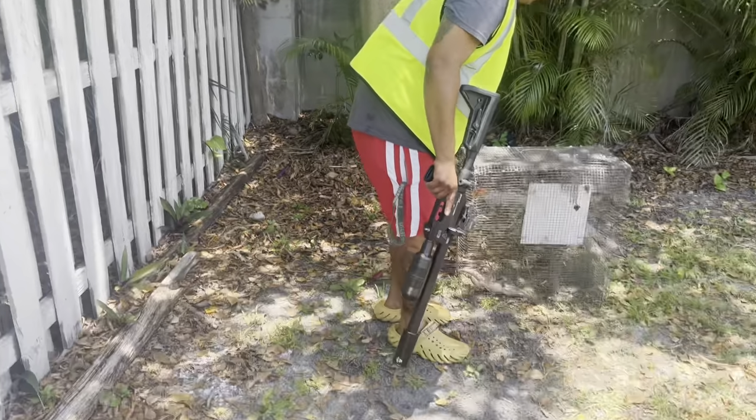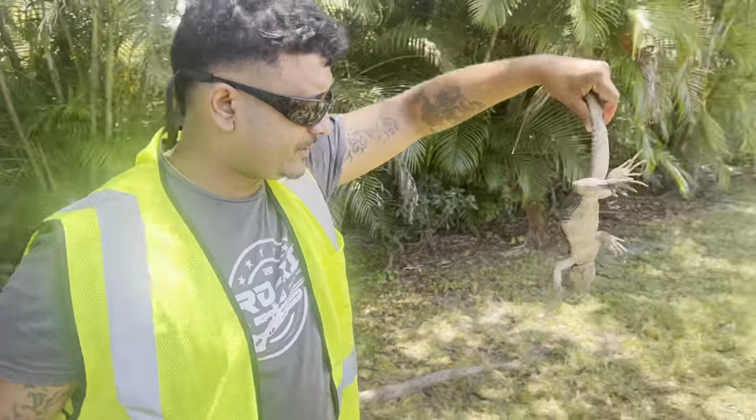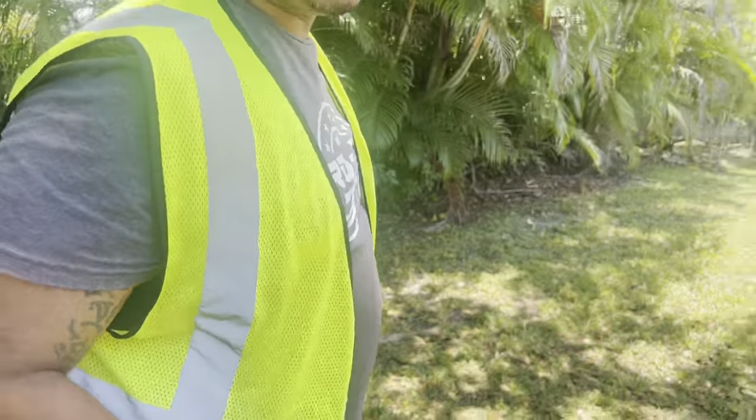One shot. We learned from the last video, you don't want to get mixed up with these guys right here. So I'm going to rebait this trap and we're going to move on.